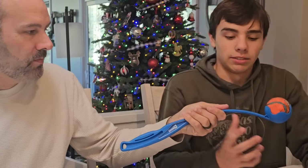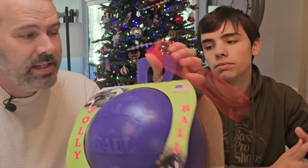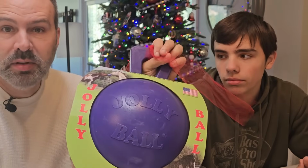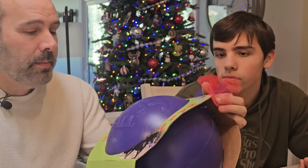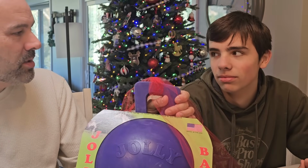This right here. And then this we got for Daisy. It's for horses, but we've seen cows play with them online. It's called a jolly ball. So let's take it down and see what she does.